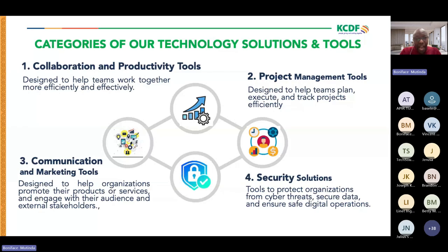And then the last category are security solutions. We cannot overemphasize the need for us to secure and protect the data that we handle as organizations. We deal with very critical data and we need to secure it. So these are the 4 categories of technology solutions and tools that I'm going to share with you this morning so that you can begin to plug in quickly with your organization.